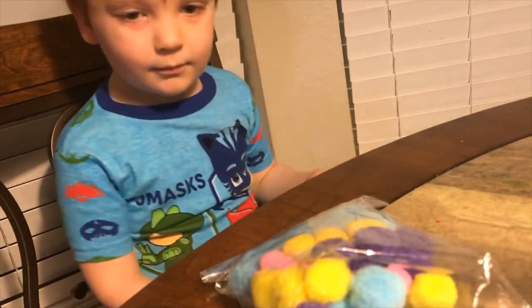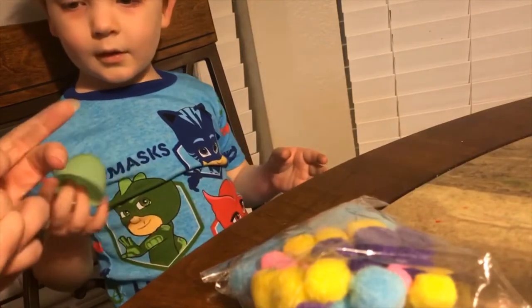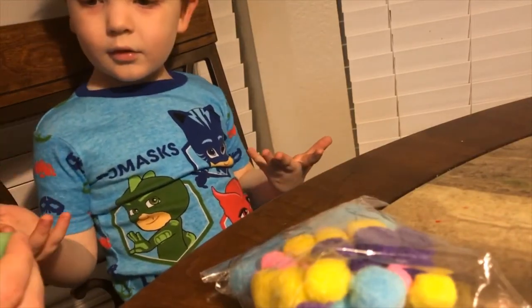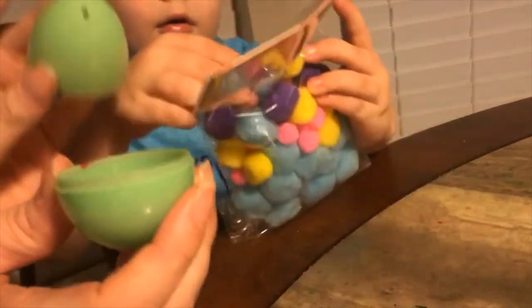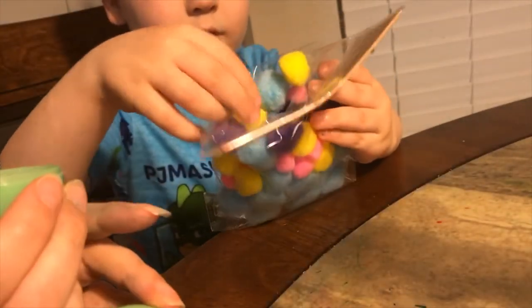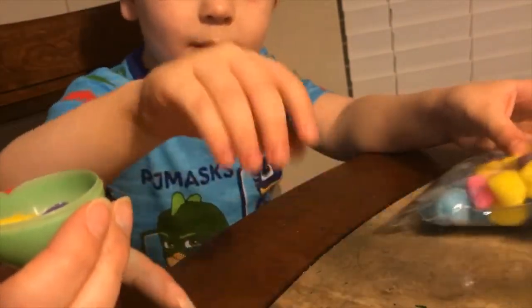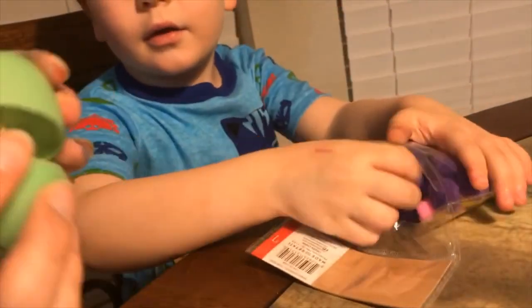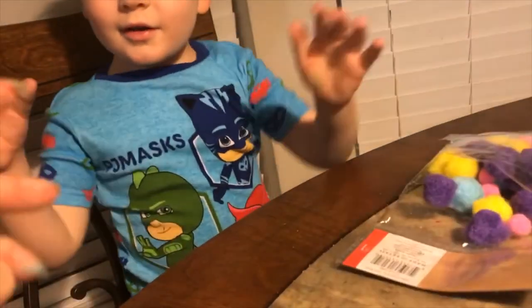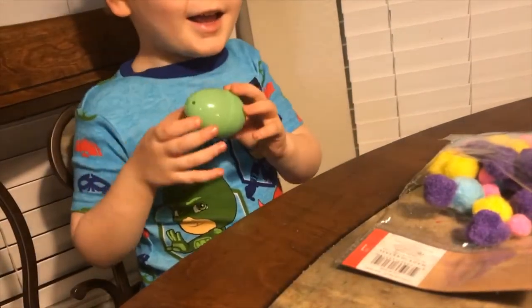Help me. You think you have two in there right now? It's number two. You're supposed to put two pom-poms in there. Only two pom-poms? Mm-hmm. Is that okay? You done? You want to put more? Or you have two? I'm done. Okay. I have two. All right. Get the next egg out of the basket.